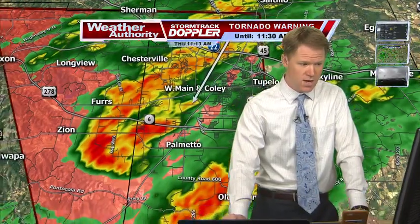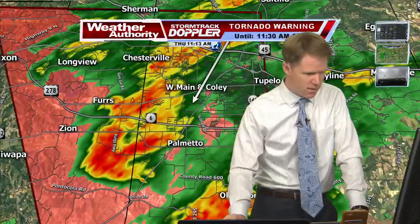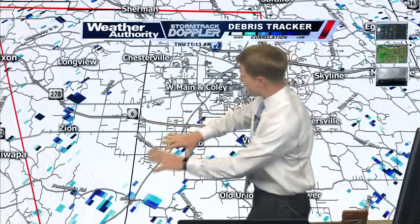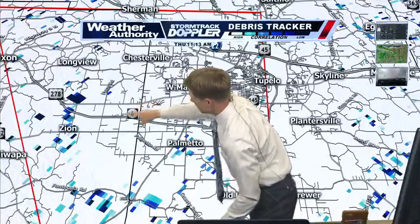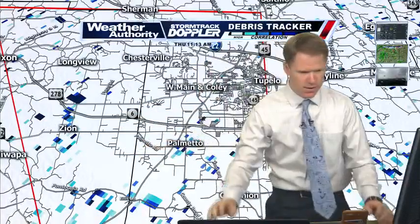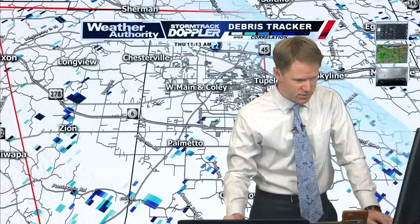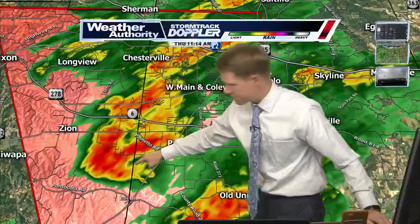And this storm here along the Pontotoc-Lee County line, we're looking there just to the west of the Palmetto area, looking for debris. And on the debris mode, I would look for anything that wasn't white in that area right here, north of, in that little zone. Watch right there. That is where, as we go into precipitation mode, I would expect to see precipitation, right? And it would be right there on the county line, okay?